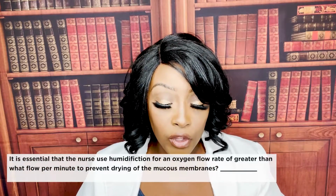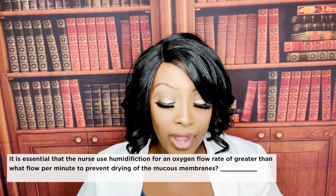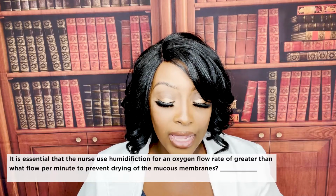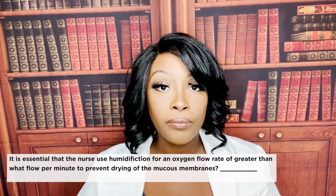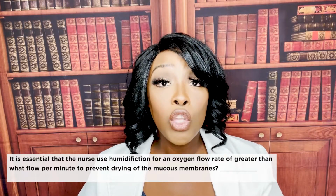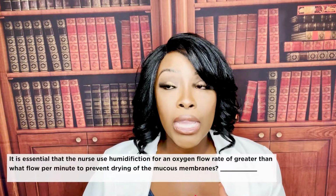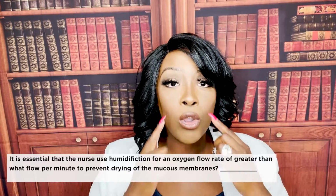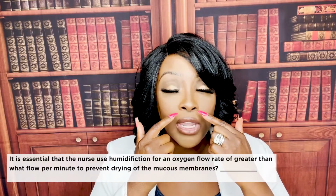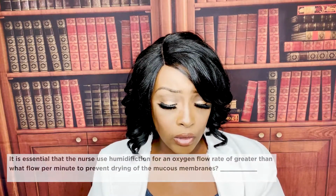It is essential for the nurse to use humidification for an oxygen flow rate of greater than what flow per minute to prevent drying of the mucous membranes? 2. Anything higher than 2 liters, you have to make sure they're getting humidified oxygen because it's very drying to the mucosa. And what you'll start to see is cracks of the inner nares, and they can even start getting nosebleeds. Okay? So 2 is the correct answer.